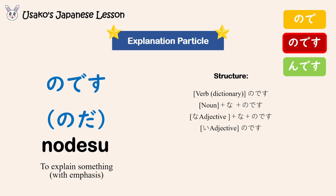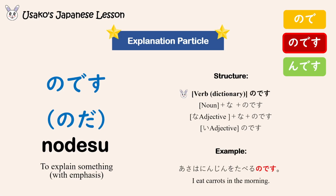To give an example for a verb, 朝は人参を食べるのです。I eat carrots in the morning. In this case, we use the verb 食べます, which is eat. You will need to convert this into its dictionary or casual form 食べる, followed by のです. So this becomes 食べるのです. Using のです gives a bit more emphasis on what you are explaining.